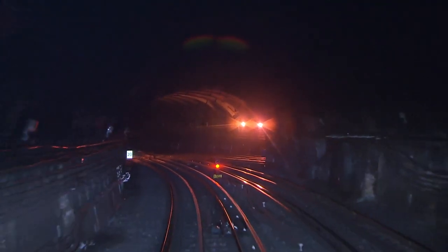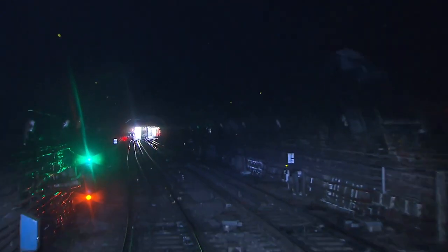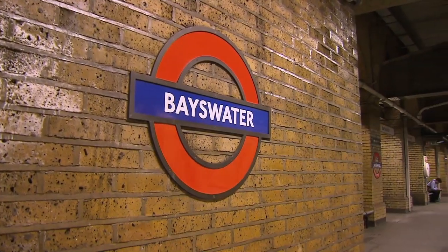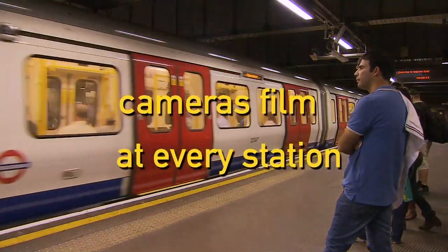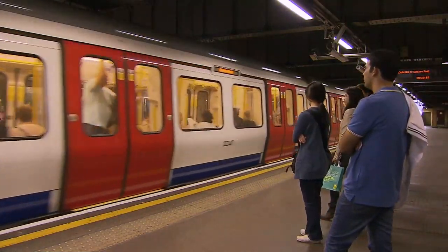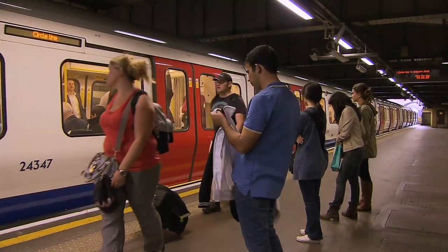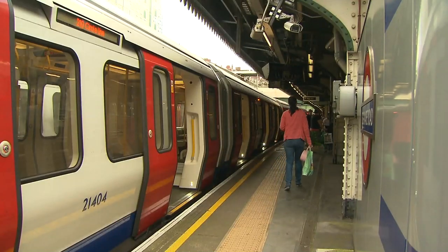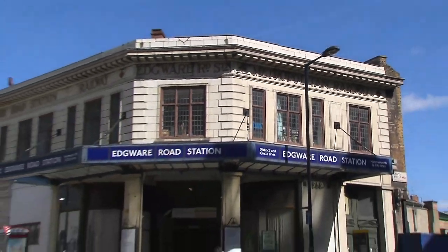Praed Street Junction is where the Circle and District lines from High Street Kensington converge, more of which later. Of all the inner circle stations, Bayswater retains its original character best of all. C.W. Clark's building dates from the station's reconstruction in 1926.